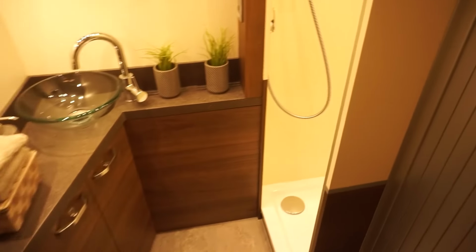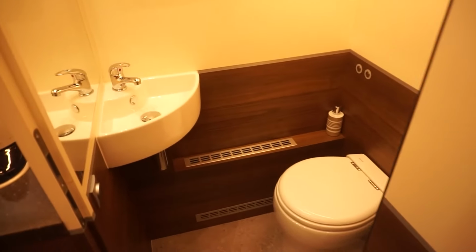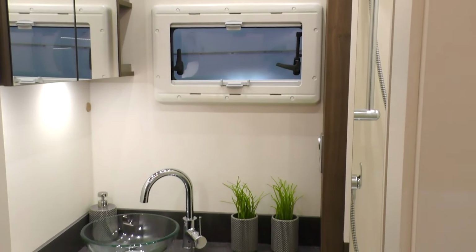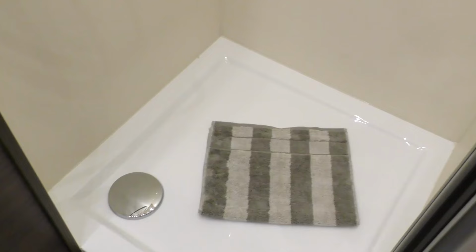Moving past, there is the shower section that has a transparent glass door to enhance the aesthetics even further. Going on the opposite side, you have the toilet cassette, a small sink, and one wall cabinet to keep important items. The lighting once again in both the shower as well as the toilet room is fantastic and elegant. This is one of the biggest shower bathroom setups you'll ever get in a mini RV of this class.